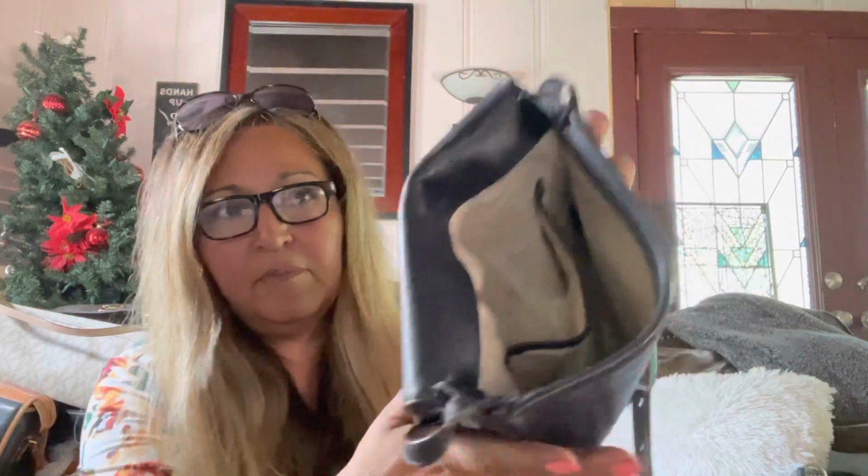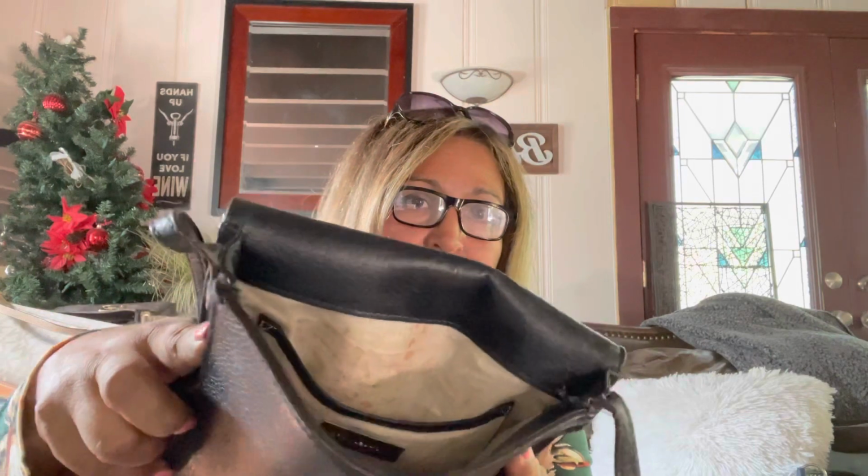Okay. And then how you open this is you just pull this up or pull it out and it opens. Okay. And inside, very slender. So I'm gonna try to do it this way. You have an open pocket there. No zipper pocket. It says Michael Kors right there on the tag. And then you have all this. Okay. Like I said, open pocket there. The lining looks a little dirty or has some stains.